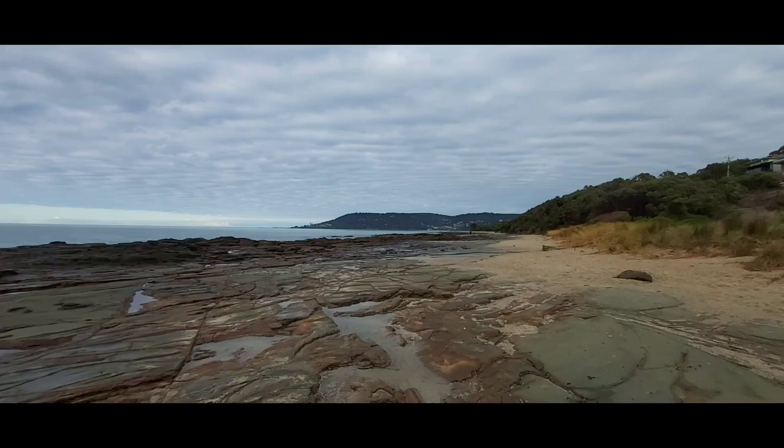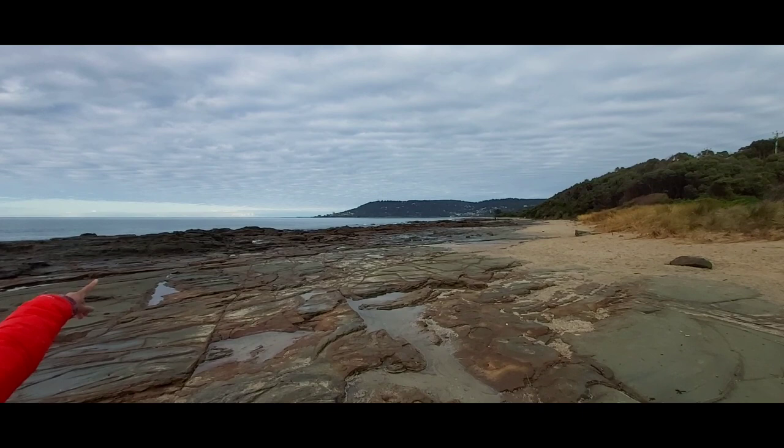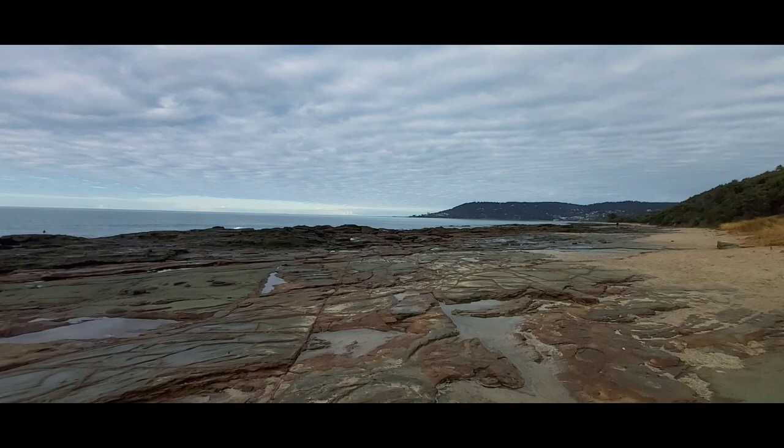Yes, there. Is that the pier? The pier is way out there. Can I zoom? Can't zoom in this mode, it says. Yeah. Never mind. We'll see the pier up close later.